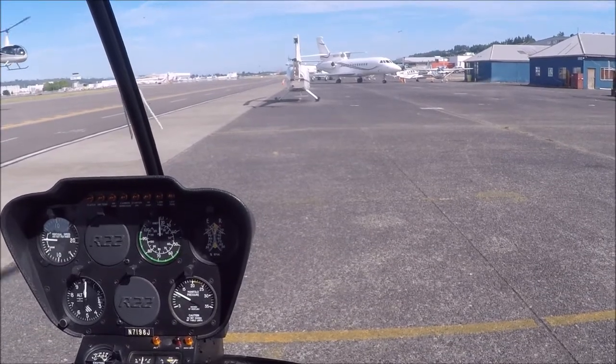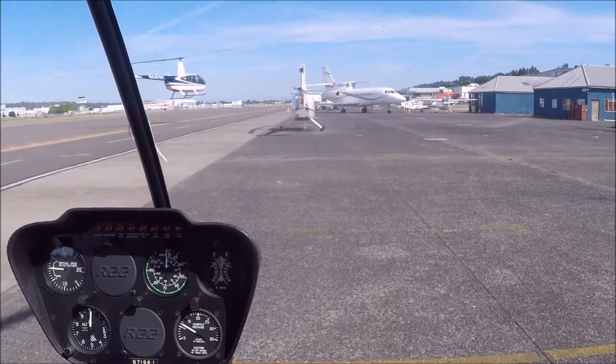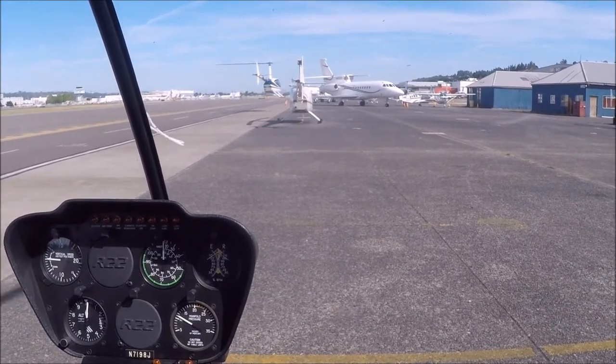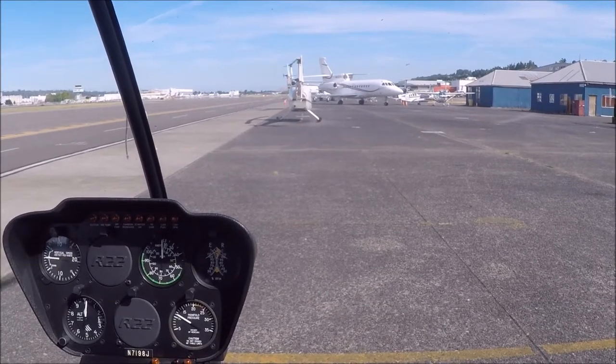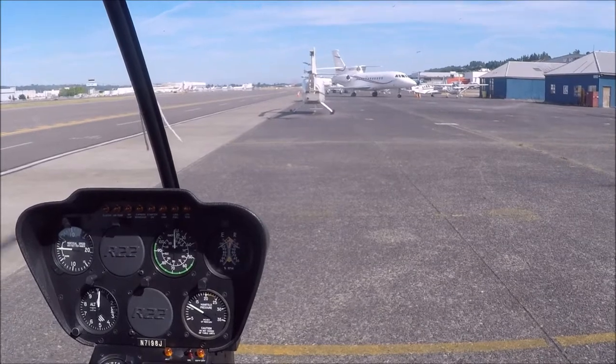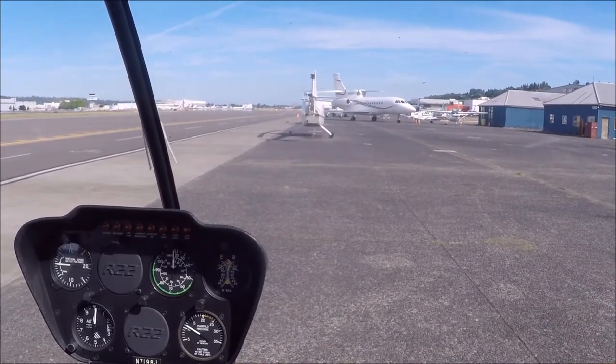Helicopter 7198 Juliet, wind calm. Would you like to go opposite direction? No, that's fine. Helicopter 7198 Juliet, roger, Rainier departure approved, pad 5 clear for takeoff. All right, come back, 7198 Juliet, pad 5 clear. 98 Juliet, pad 5 approved. There we go, all right.